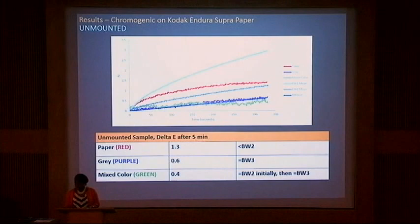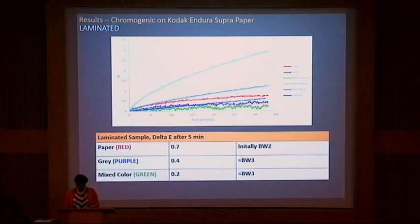For the laminated sample of the same process, the paper started fading at a rate equivalent to Blue Wool 2, but by the 5-minute mark, the delta E of the paper was 0.7. For the gray patch and the mixed color patches, the fading rates were equivalent to the estimated Blue Wool 3, and the delta E of each were 0.4 and 0.2.